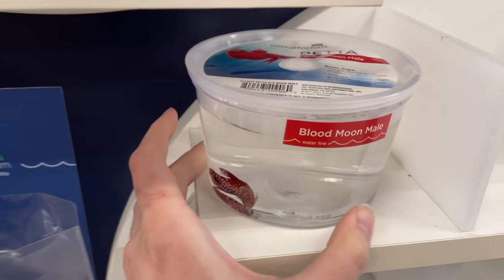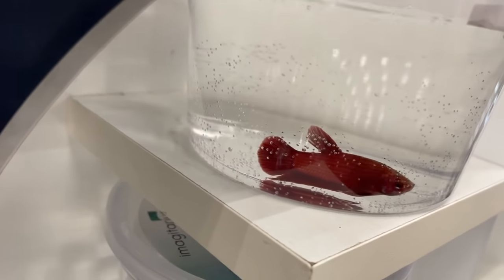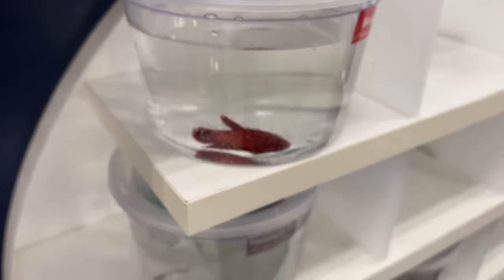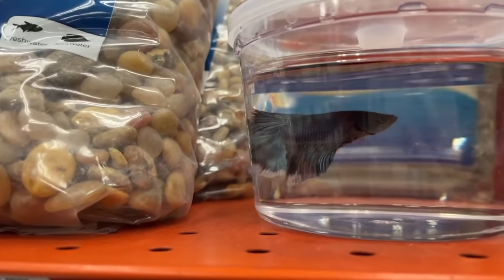I don't know if these are new, but I've never seen a blood moon male. This is like really cool. I typically don't like red betta fish unless it's like a koi, but this one's super vibrant. So there's this one that's like blue and white.